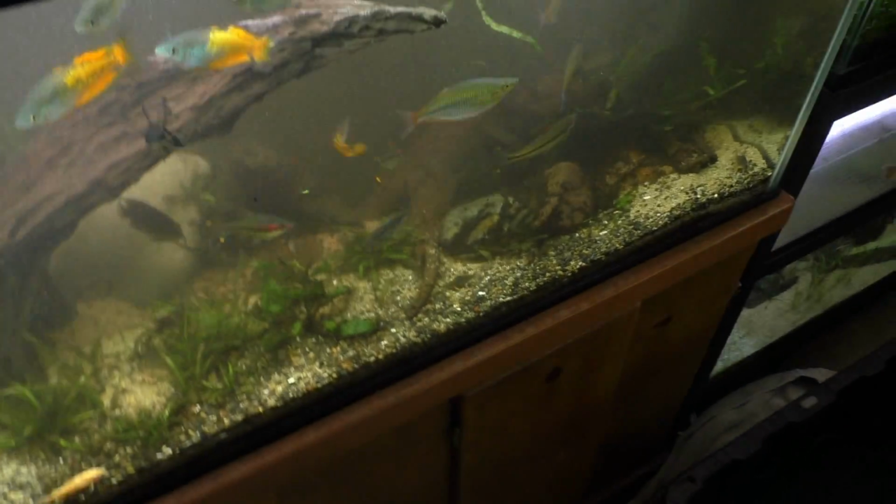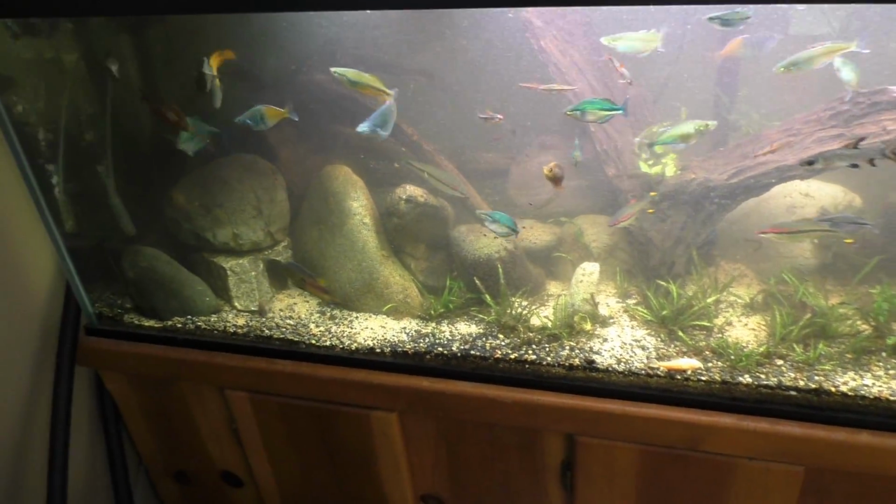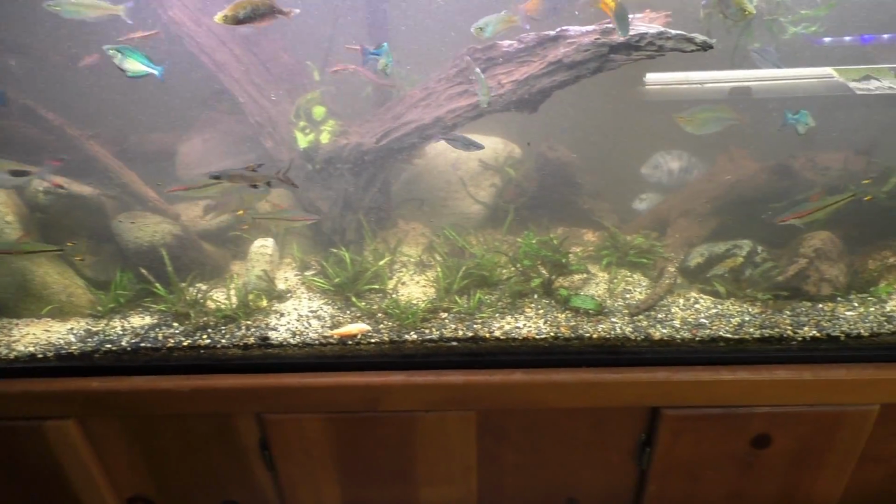Anyways, as I was saying, I completely failed on where I put these because now I can't get the glass all the way back. But whatever. I'll just put this up there for now. Be nice and ghetto. And now it's really nice and dirty in here because I cleaned out these hang on back filters too. So I got everything stirred up really good now. But I think I'm going to call it a night.